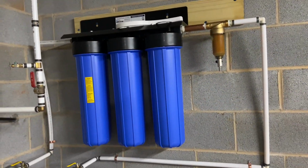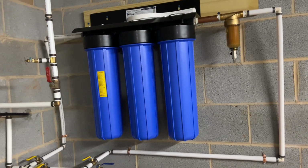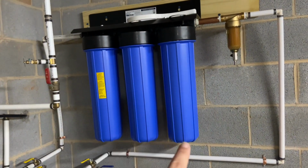Here she is. And each one of these filters something different. But of the videos that we watched, whenever people clean these out, this whole thing is just full of stuff.